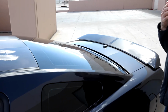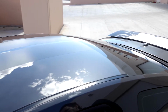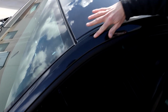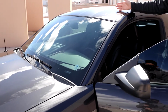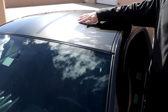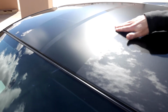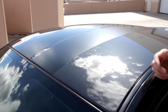On the roof here of the car, stripes all are, like I said, pretty much brand new. We've actually got clear bra here on the whole front of the car, going all the way down. This is where the clear bra actually ends. Very excessive on the clear bra, more than a lot of places do and a lot of people do on their cars. So really good on the clear bra all the way to here. They actually put the stripes over the clear bra, so that's why you can see this line here. That's pretty normal.